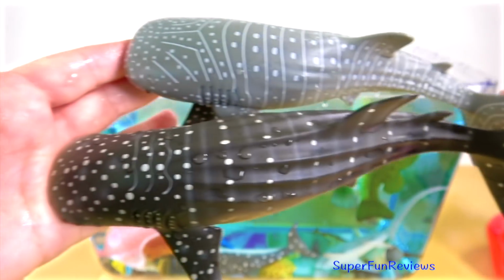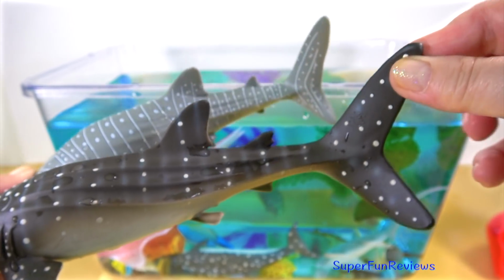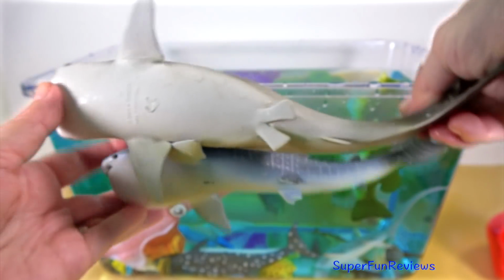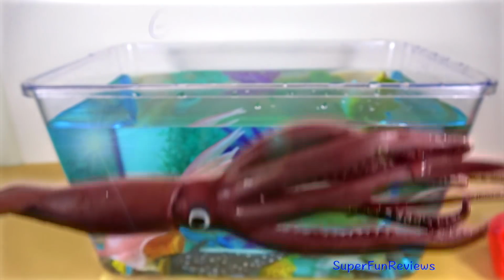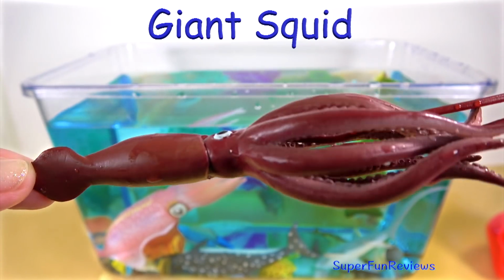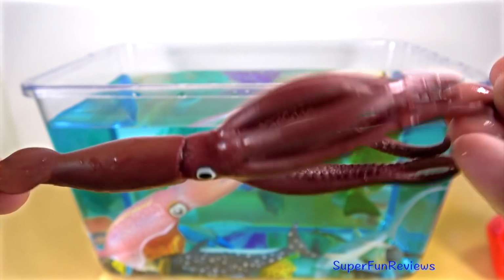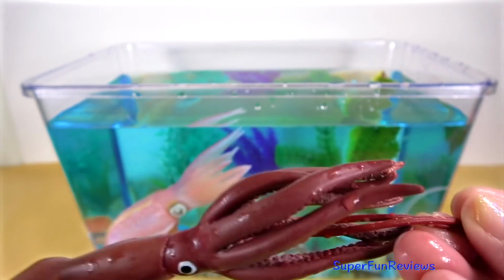I like the ridges on the brownish coloured one, but I think I like the extra lines on the grey coloured one. Both are a nice shape. Both are great models. The giant squid has large eyes measuring 10 inches or 25 centimetres across. These large eyes help them to see in the gloomy depths they inhabit.